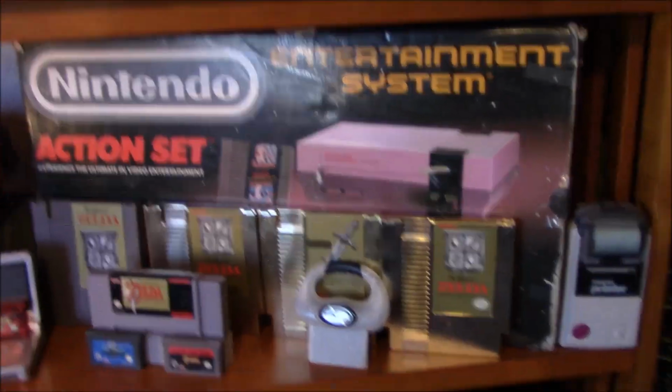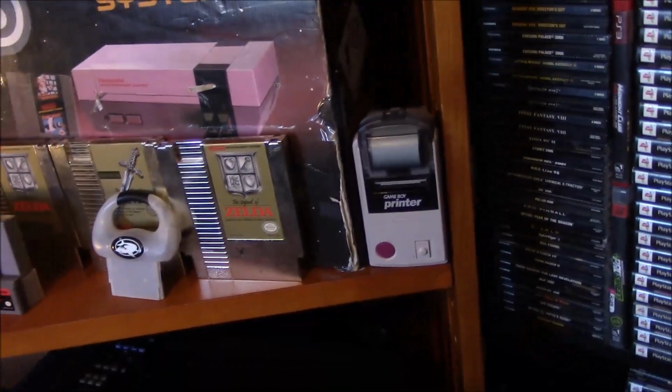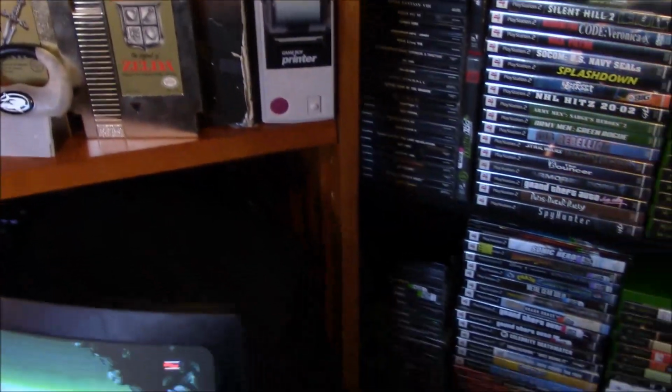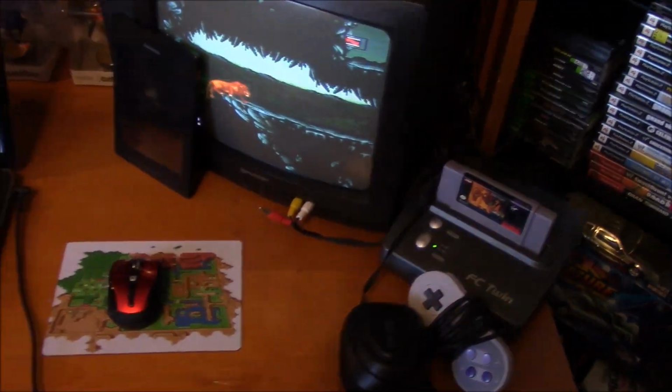An NES complete in box. Got my Game Boy printer over here. Don't have the cords for it, so that's something I'm looking to get, the cords to complete that. Maybe the box. Got some Lion King in the system right now.